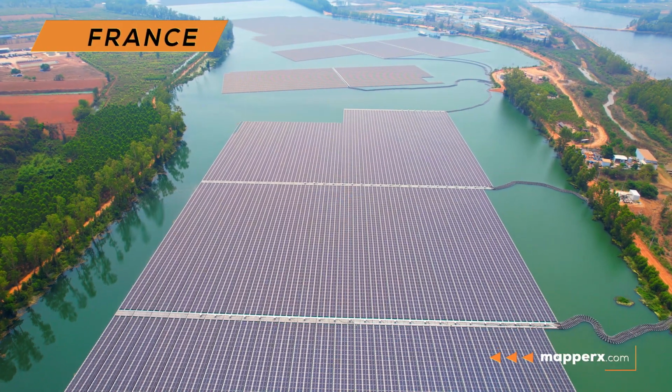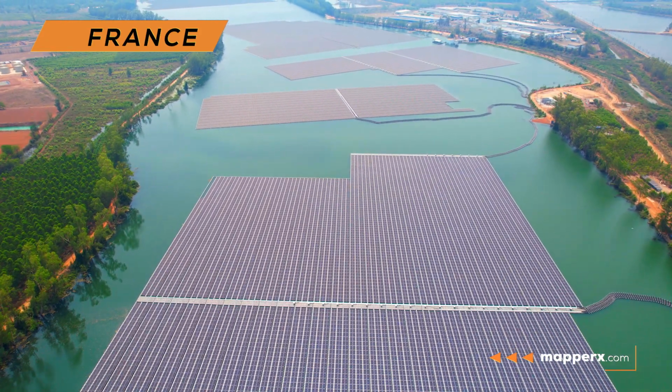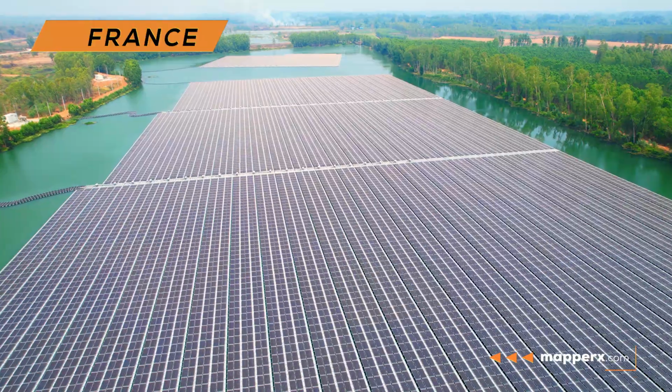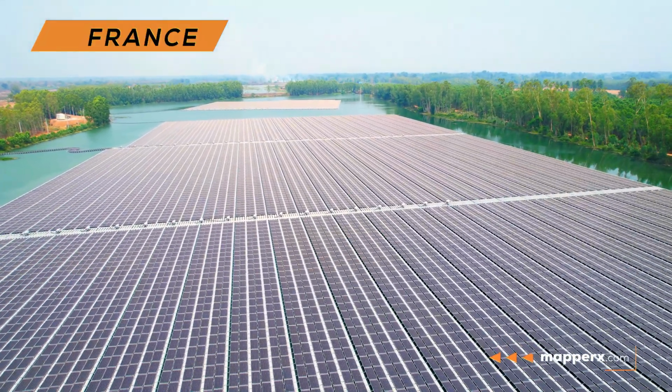France. France is one of the leading countries in Europe in developing floating solar power plants. In 2020, one of the world's largest floating solar power plants, a 17 megawatts project, was completed.